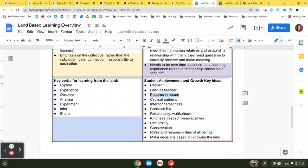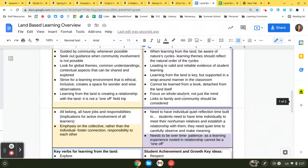And the patterns in nature, for example, there's a wonderful connection to the current math. When we look at cyclical pieces and looking at seasons, I think there's a lot we can do there. So just adding another lens and layer onto what we're doing here.